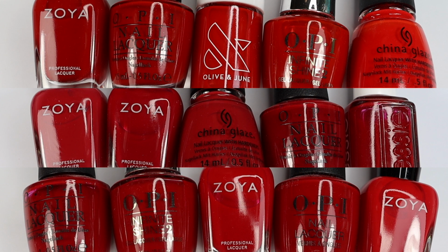So if you already have a few in your collection, and maybe you have some of the ones that I'm going to mention in this video, you can see which ones you maybe don't need, which ones are similar, and things like that. Because right now, if you're looking at the screen, all 15 polishes almost look exactly the same, but I will say that some of them are different, and they have some differences, so we're going to go over that in this video. So if you're interested, just stay tuned.